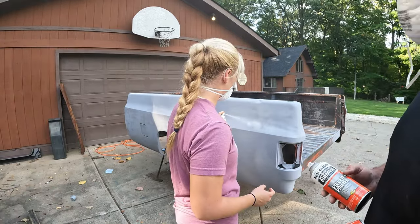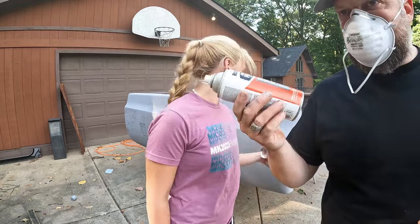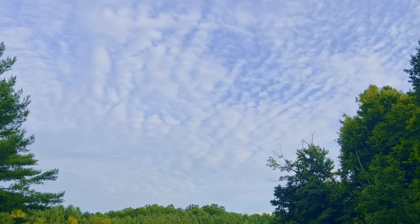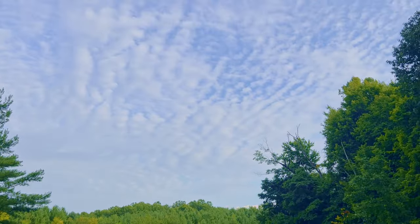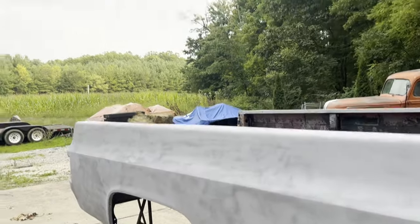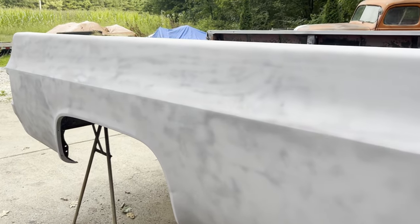Guys, I've emptied some paint cans before, but I don't think I've ever got a paint can sounding that empty. Okay, now we need to touch up the other side because it's pretty thin. Caitlin, what's that sky remind you of? Our paint job. It does look vaguely like, yeah, I can see the streaks. Okay, so yeah, next step is sanding, obviously.